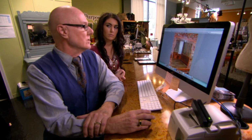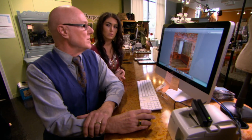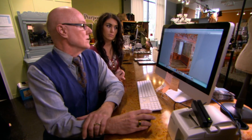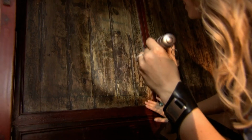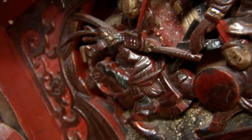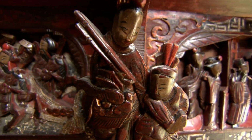Somebody would do the structure, other people would do the carving, other people would do the joinery. This piece all comes apart in pegs. This whole piece can come apart and be transported by an ox cart, and they would take it apart and reassemble it. What are some of the other uses of this space? Well, if we want to sensationalize this piece, we call it an opium bed, because of course opium was used especially during the last part of the Qing dynasty. A lot of wealthy Chinese would smoke opium.